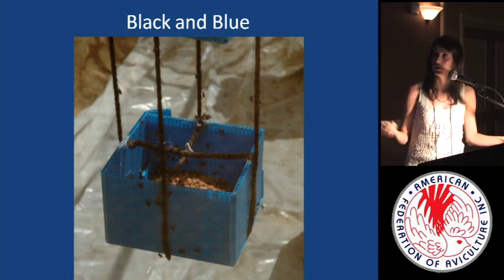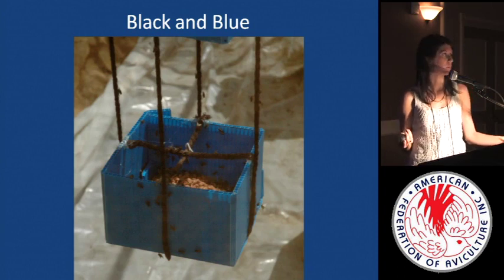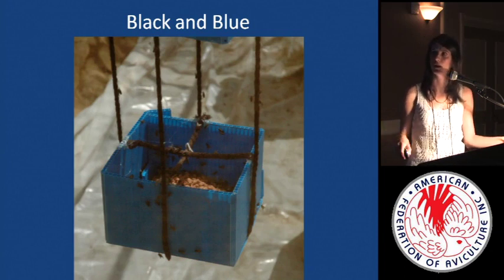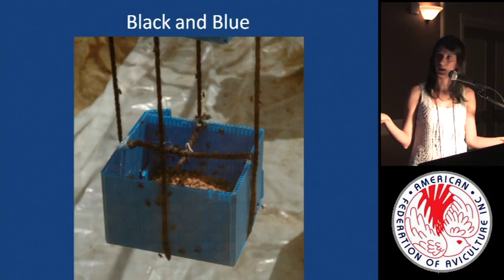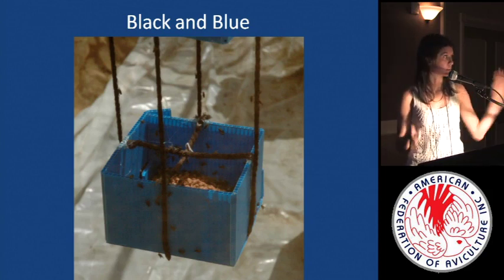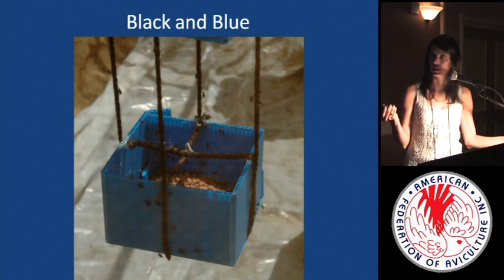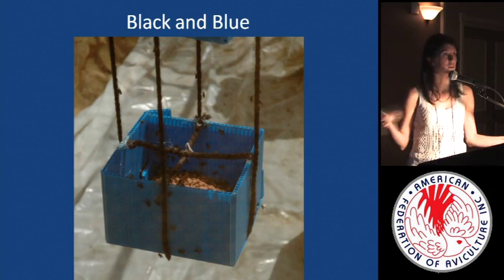And basically all they did was take this black thread and they soaked it in permethrin. And then they just constructed it. They've got some horse pellets down here, and the flies are attracted to it because of the color, and then they land on these little lines and they get the permethrin on them and they die. So it's better than a sticky trap because it's actually going to attract them.